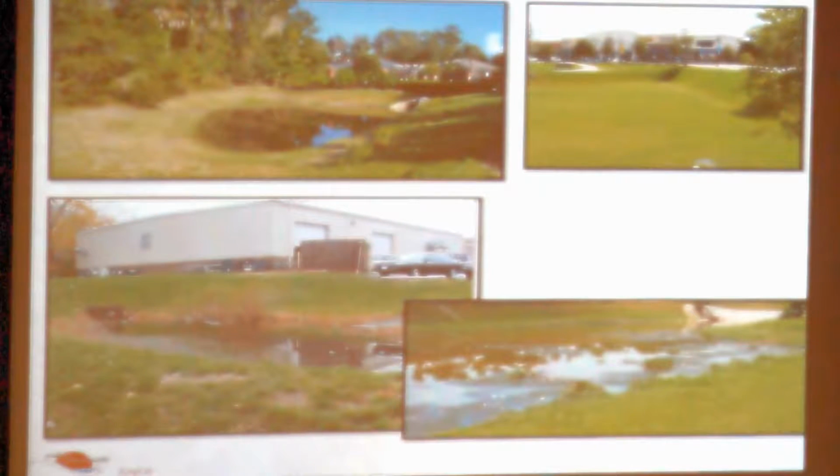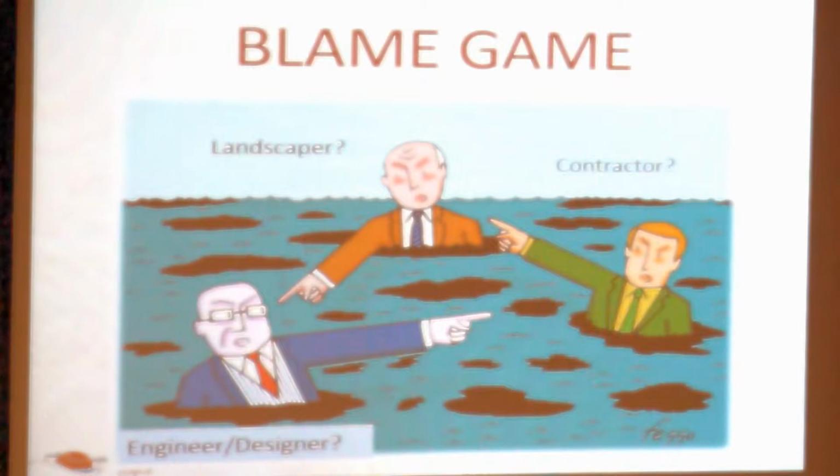When I was a kid, I'd still play in those, looking for frogs and stuff, but it isn't the pretty picture that you're going to see of kids playing in the Stormwater BMP. And when you see these, especially right after construction and the plants don't come up, it's really common to just want to blame. Who messed up? Did that landscaper not plant the right thing? Was it not designed right? Oh, it's a contractor. He wasn't supposed to compact the soil, and everyone's looking for somebody to blame. Is there a warranty on this thing?